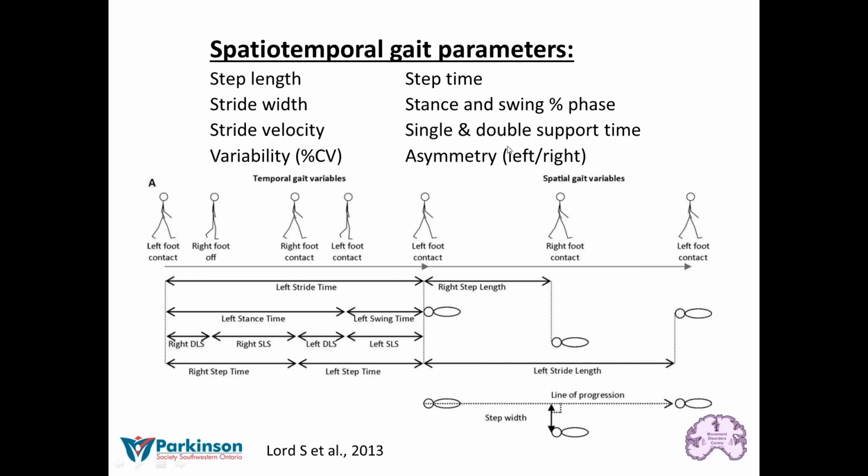And then single and double support times. Double support is how much time within one gait cycle both your feet are on the floor, and single support is how long within a gait cycle only one foot is on.